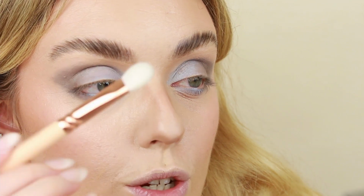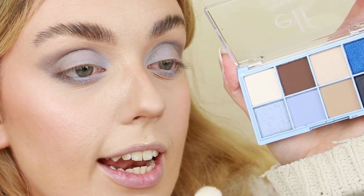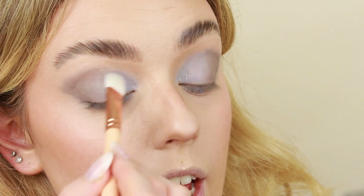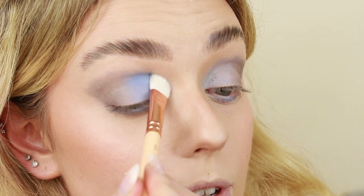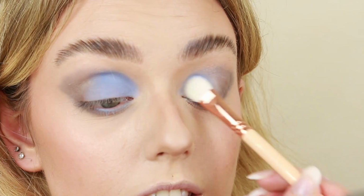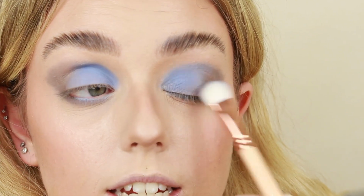I was quite impressed. So I'm just gonna take a Zoeva 222. I'm just gonna kind of brush that over again, just make sure there's no creasing. And then I'm gonna take the matte blue over here. That is picking up really, really well. And what a gorgeous shade of blue. Ooh, that is packing on over the pencil really, really beautifully. Oh wow, I really like that. That is such a pretty shade of blue, and actually one that I feel like I didn't really have in my collection. So I'm very pleased to have this palette.